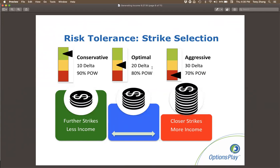And then for those of you that are somewhere in between, so I myself fall under the optimum track, this is really where you want to shoot for roughly about a 20 delta call or put. And this will give you calls and puts that have roughly an 80% chance of that call or put expiring worthless. So once again, please type into the chat window which one you fall under, conservative, optimal, or aggressive, just so I get a feel for, again, the audience here in the room.